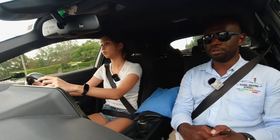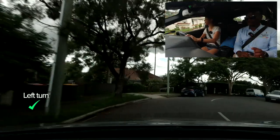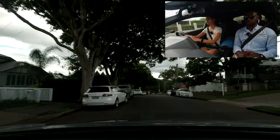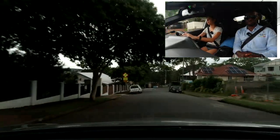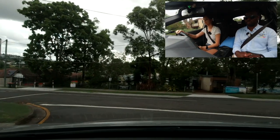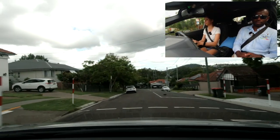At the end of this road, turn left. There is another stop sign coming up. Also again, Stephanie stops fully and she does a good left turn. And then go left again. Okay.